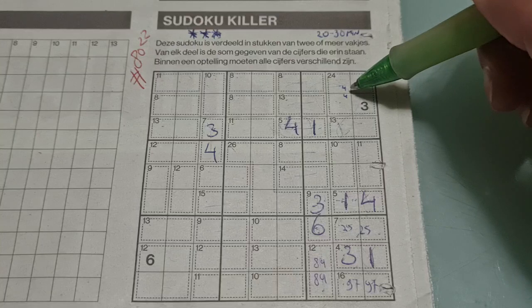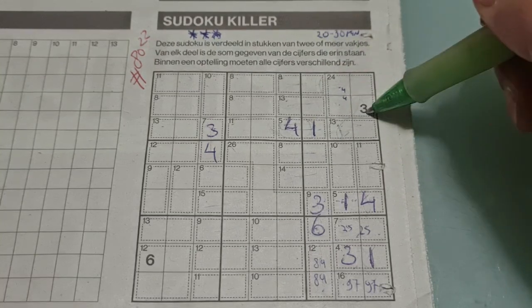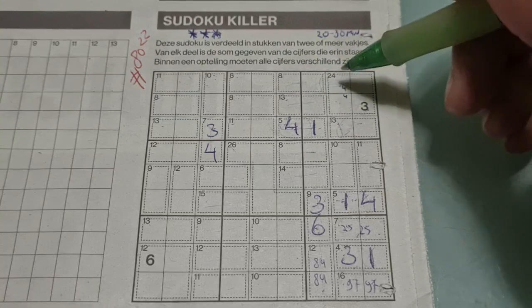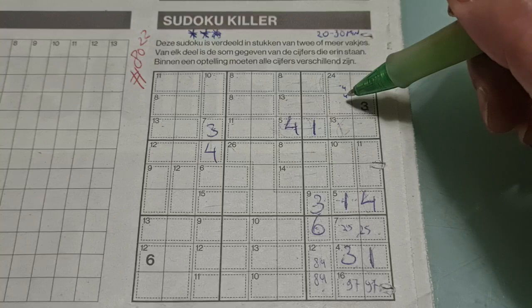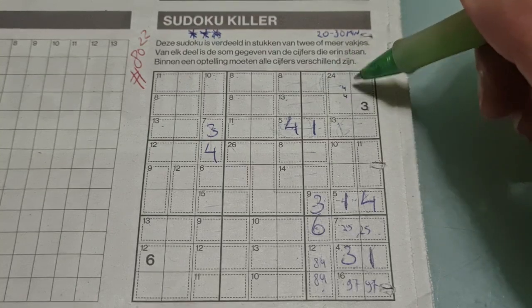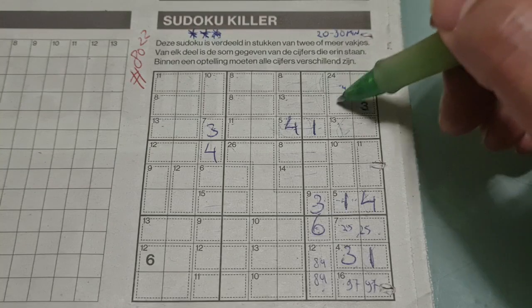So we have two numbers in this quadro box, the 4 and the 3. That means 4 plus 3 is 7. 24 minus 7 is 17. 17 plus 7 is equal to 24. Well, 17. The box of 17.